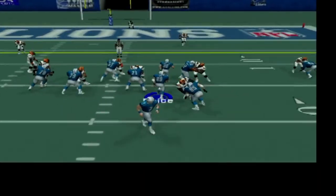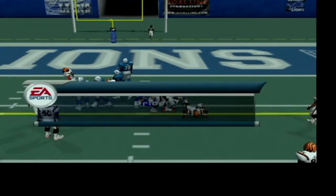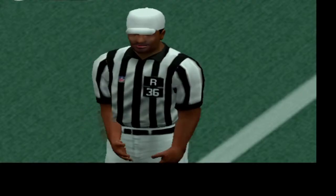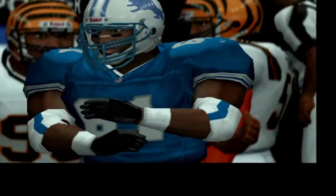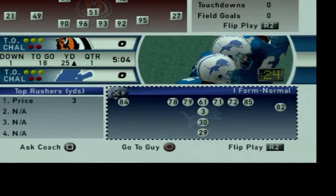Blitz is on. He hands it off. Runs up the middle. Bell makes the stop at the 4. And a flag on the play. Holding offense. That's a 10-yard penalty. The Lions are doing the defense's job. This offense cannot be effective if they make mistakes like that.